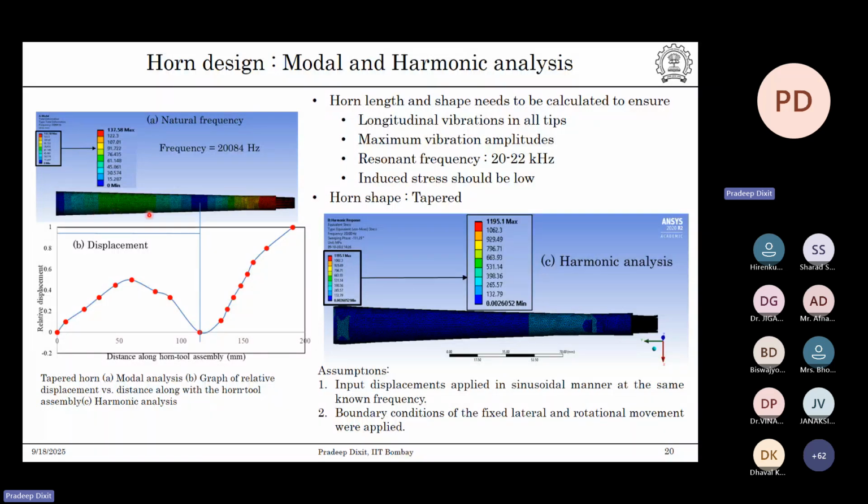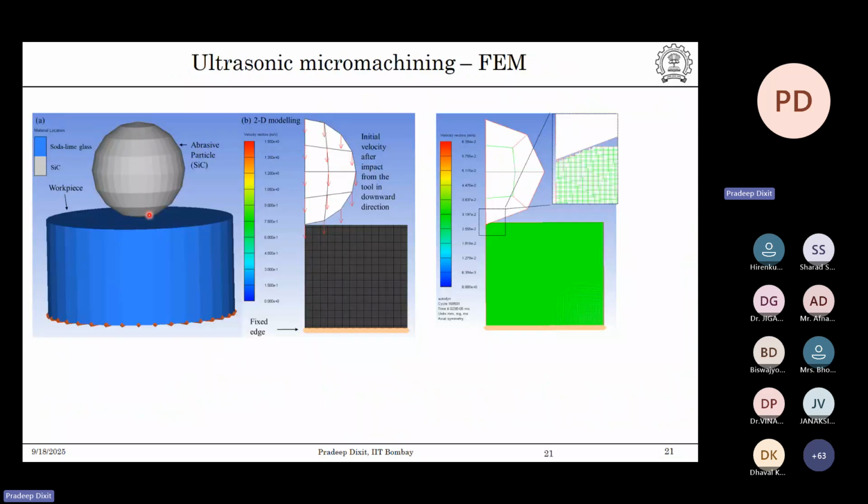The objective of the horn is basically to amplify the vibration which you are receiving from a piezoelectric transducer. I will not go into detail because of the limited time which we have. If time permits, I will come back to this particular point later on. But the idea here is that we have obtained a particular horn length, which ensures that we are getting the maximum possible vibration amplitude at the end of the tool electrode.